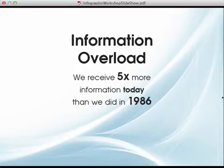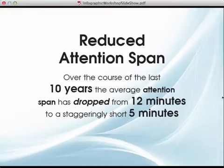And as a result of that, as a collective humanity, our attention span is becoming reduced. It's actually quite scary. It's kind of like devolution rather than evolution. We just can't focus on stuff anymore. So basically, this statistic, which is a 2014 statistic, says that over the course of the last 10 years, the average attention span has dropped from 12 minutes to a staggeringly short 5 minutes. So basically, I've spoken now for 5 minutes. I've lost most of the room already.